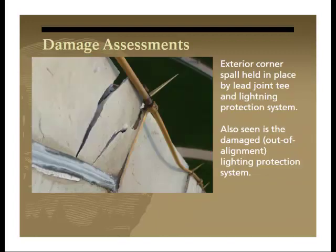Some of the things you can see from here, kind of ancillary damage, is not only was the stonework damaged, but the lightning protection system was damaged. So with the project that's ongoing now, we are going to be replacing the lightning suppression system because the monument does get hit by lightning frequently. There are lots of pictures in our Park Service library of the monument getting hit by lightning.